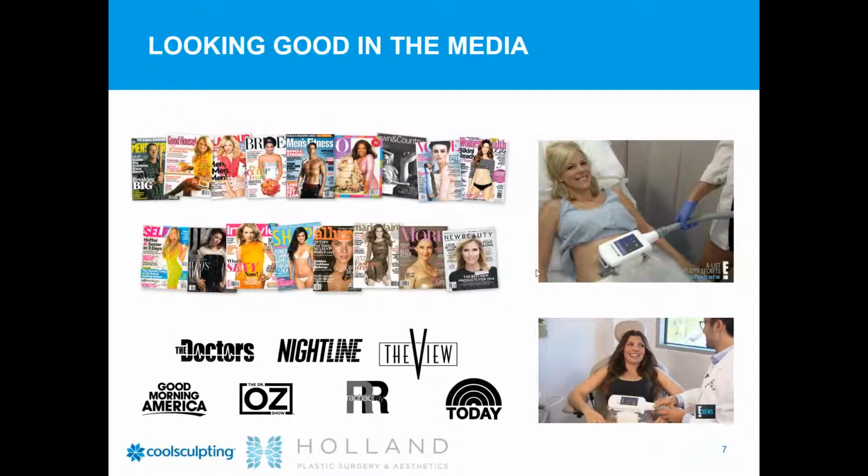So back to the media exposure it's had. It's been in tons of magazines, and there have been many celebrities who have promoted their results, including Deborah Messing, who's now the new spokesperson for CoolSculpting, showing that it's a treatment that's attainable for real people with real issues. It's really been featured all over the place, and it's been getting favorable press and really nice outcomes.